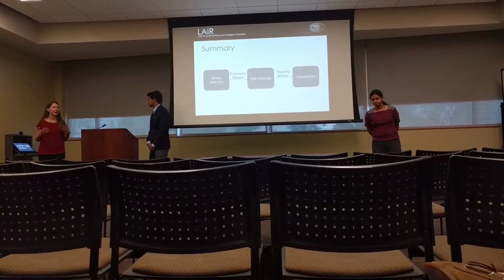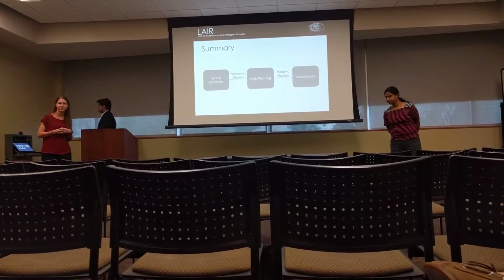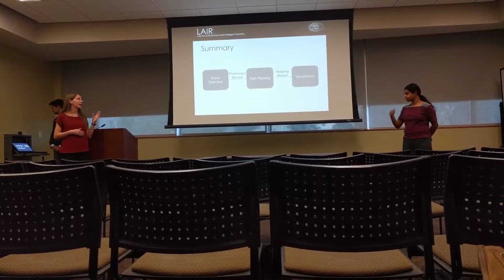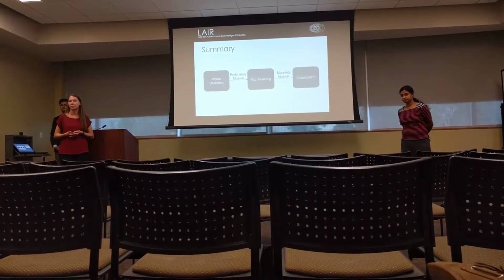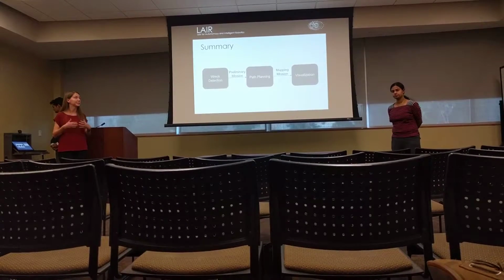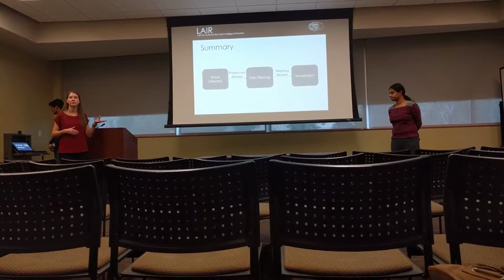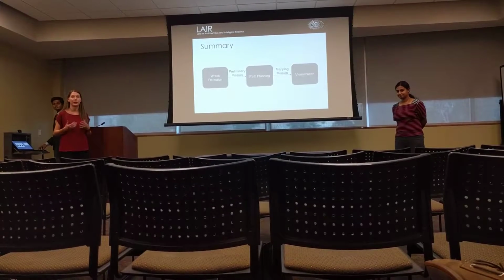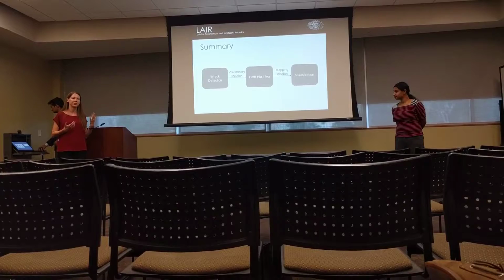So in summary, we talked a little bit about the wreck detection process, the 3 image processing algorithms that we were able to implement, and then I discussed our path planning algorithm to gain a little bit more information, some camera data from the wrecks that we detected. And then Zaira also talked about the 3D visualization going on with our group that we collaborated with at Cal Poly San Luis Obispo to create those 3D visualizations that you saw.